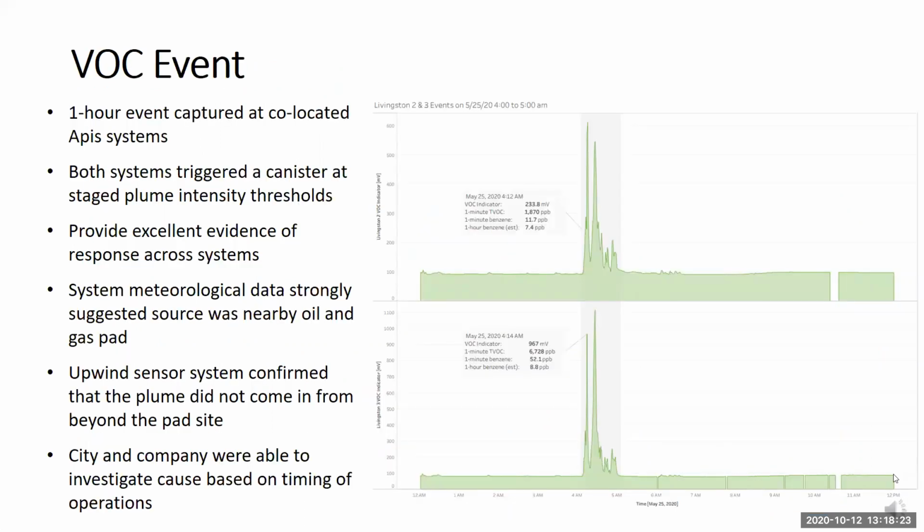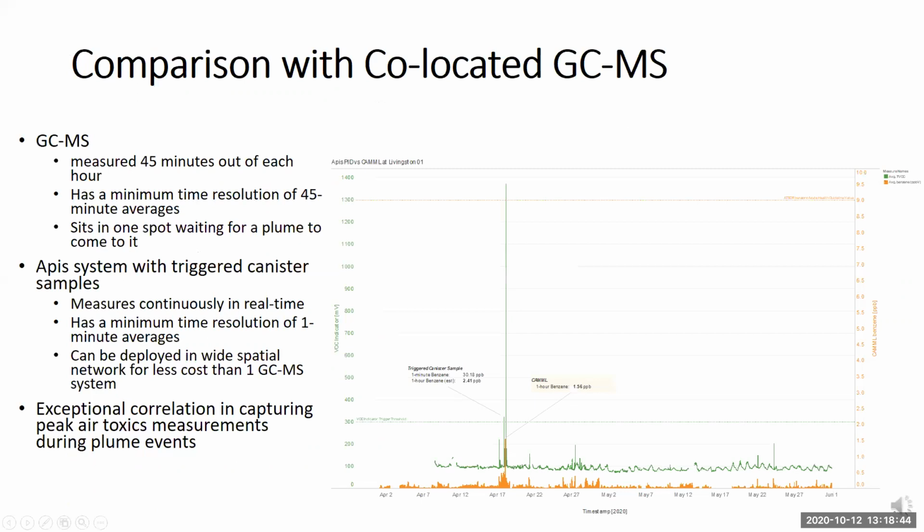Here is one example of a significant plume that was captured with the APIS system about 300 feet away from an active oil and gas site. This particular site had 2 APIS systems. As another example, Ajax was able to co-locate an APIS system with a trailer-based gas chromatograph in a near oil and gas site environment. Comparison of the GC results with the APIS VOC trace showed remarkable synergy between measurements.